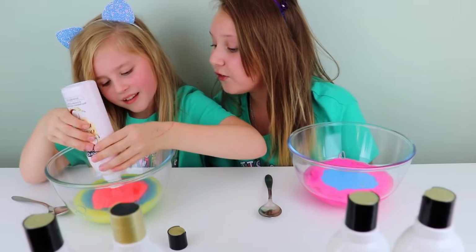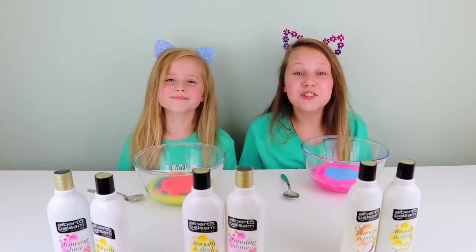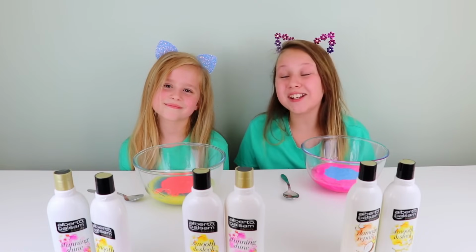You've got yellow. It looks like a rainbow, sort of. Yeah. Mine looks like colourful mud. Yeah, colourful mud. So far, so good, guys. No one has shampoo yet.